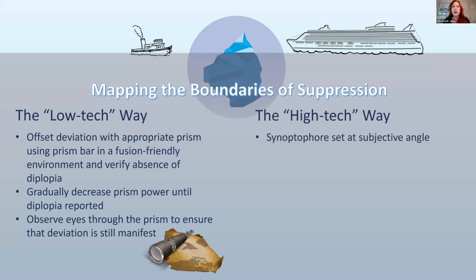The way I prefer is to use the synoptophore. I set the arms of the synoptophore at the subjective angle, the angle where the brain wants the eyes to be in order to achieve fusion. From there, I'm going to use grade 2 slides for this purpose. These are the fusion slides.